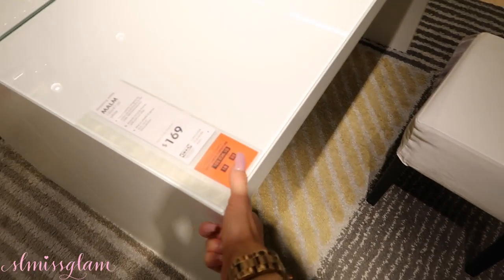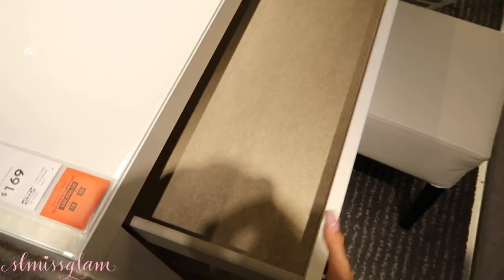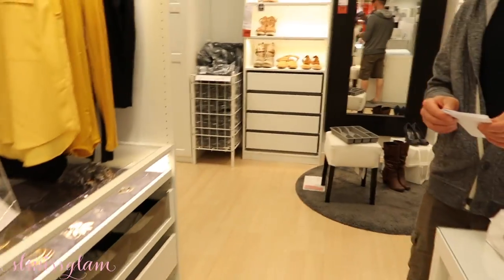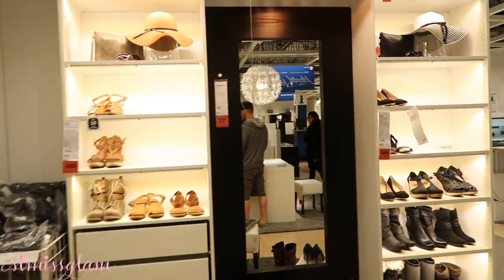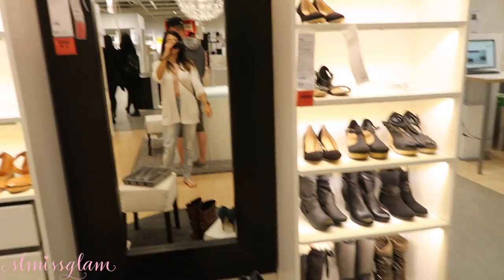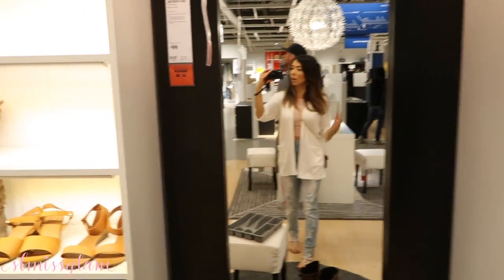This is nice too, but it's small. Does it have a drawer? Has a drawer. This is nice. I like how it has built-in lights. That's cool.